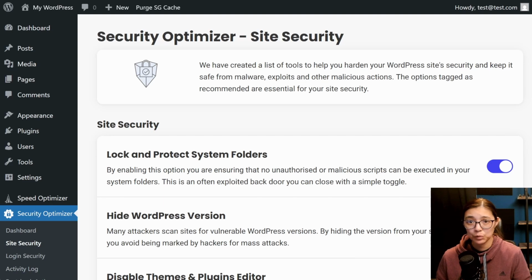Now, another really important thing that you need with WordPress or any website is protecting your website from spam, bots, malware, and hacking attempts, which I'm sure you've heard is a risk for WordPress websites. So to help with this, SiteGround has their own custom plugin, Security Optimizer, which you can access for free, and it is going to come pre-installed anytime you create a WordPress website on SiteGround.